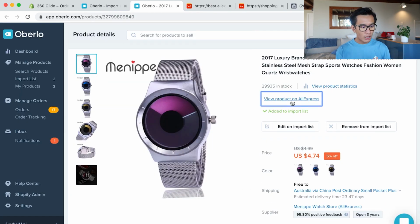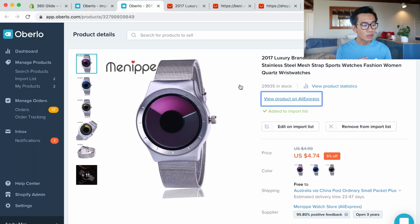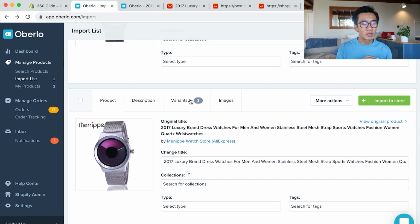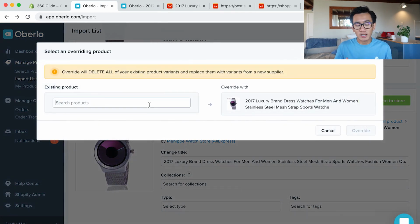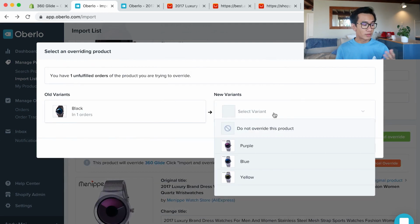I ended up going with this different supplier which offered free shipping, which was a good deal since I was paying roughly $2 to $3 shipping on every single order, and this basically saved me $2 to $3 every single order. So this was a massive steal. I went ahead and imported this new supplier onto Oberlo. As you can see, I overrode the current product, and then it's pretty easy.